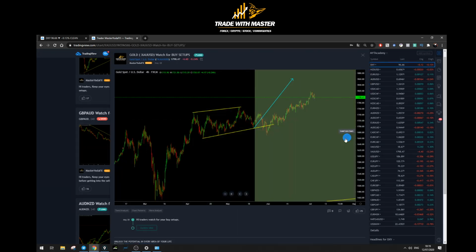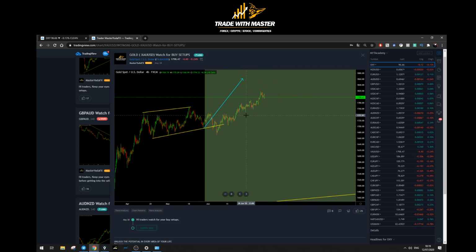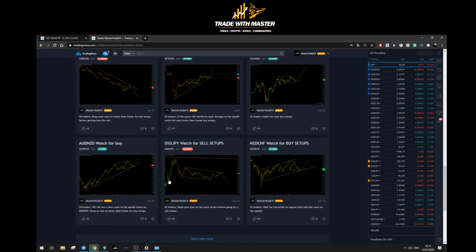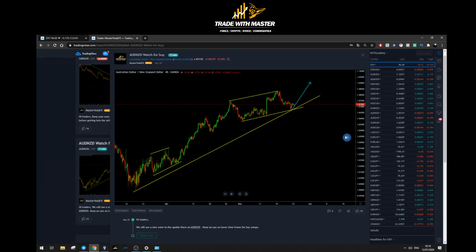Gold, it is struggling there, and as you can see, it went up really nicely. First try was there, and then close on break here, and then you should be getting back into the buys there. So those are all the buy setups. You should be in that buy, it's a nice buy actually.